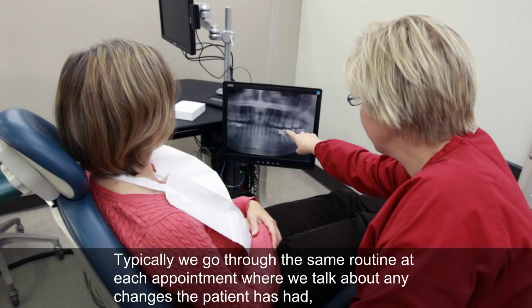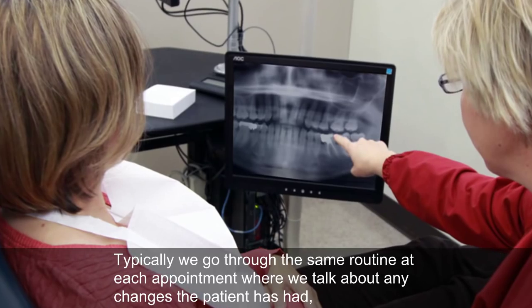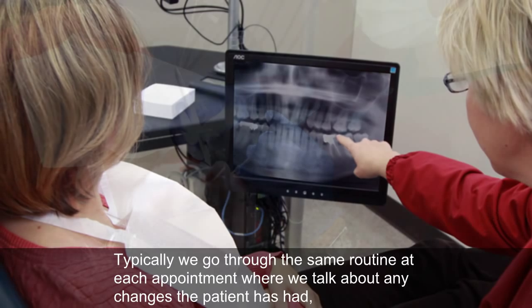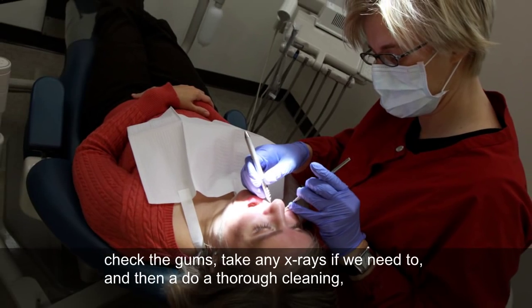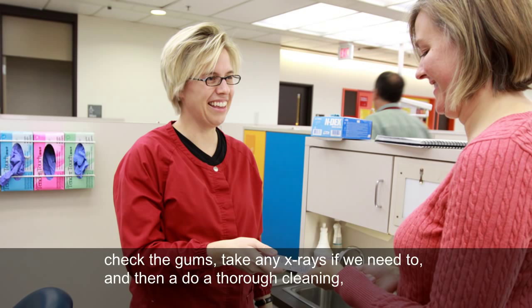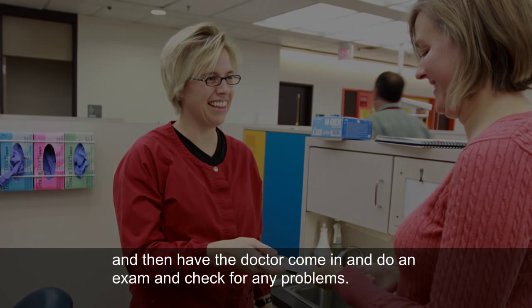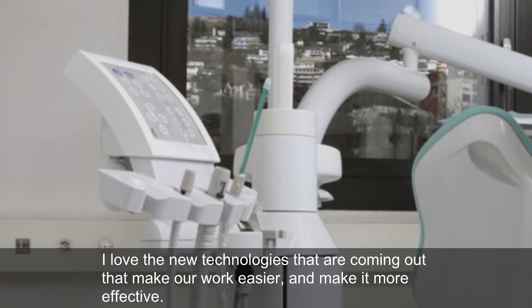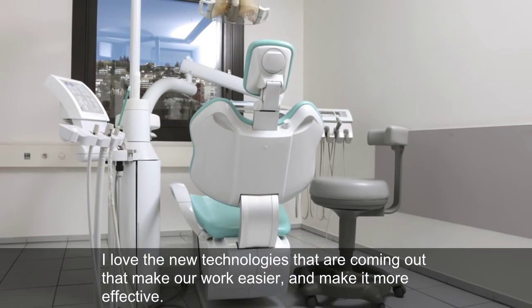Typically we go through the same routine at each appointment, where we talk about any changes the patient has had. We check the gums, take any x-rays if we need to, and then do a thorough cleaning and have the doctor come in and do an exam and check for any problems. I love the new technologies that are coming out that make our work easier and make it more effective.